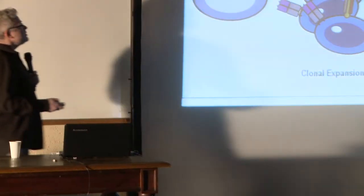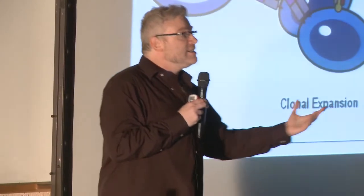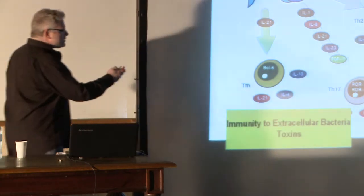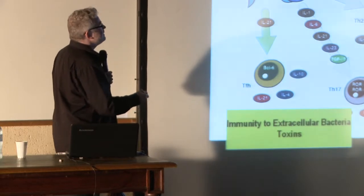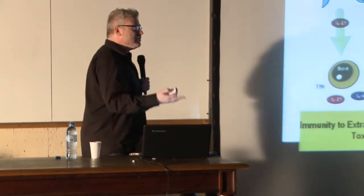So after activation, these T cells get expanded. From one cell, we get millions of identical cells that go to fight against the pathogen that has come and infected us. The interaction between dendritic cells and T cells can not only activate these T cells, but it can also polarize the immune response. It can also tailor the adaptive immune response.